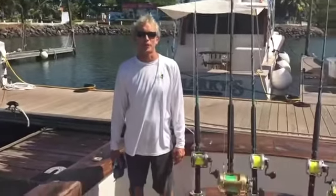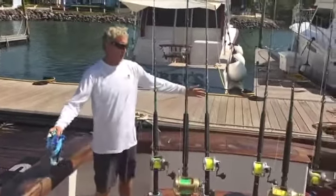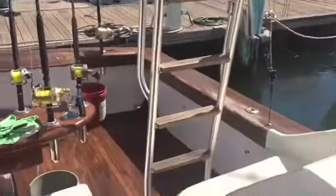Skipper. I'm going to show you a quick tour of the Allure here. Big cockpit, lots of room, plenty of space for fishing.